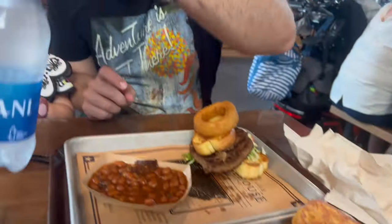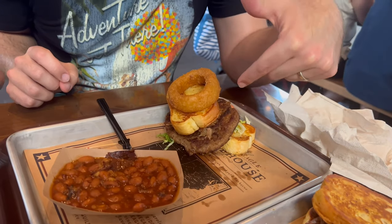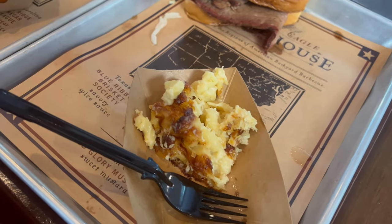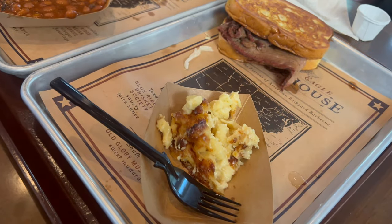Oh, yeah, baby. America, spread your golden wings. You got the brisket, right? Yep. And then I got the barbecue burger with an onion ring on top of it and a little American flag because America. And then I got the baked beans. And then I got the mac and cheese. I tried to share with Gigi. She's not having it. Luckily, I brought some snacks for her. It's really good. I've already eaten half of it, like I said.